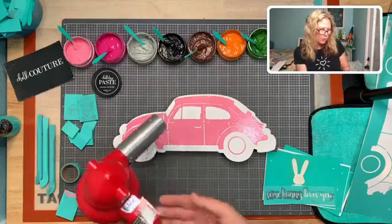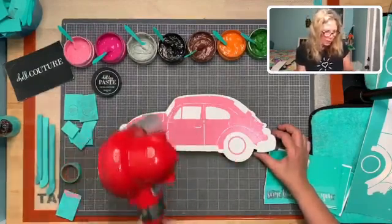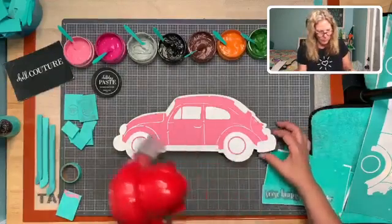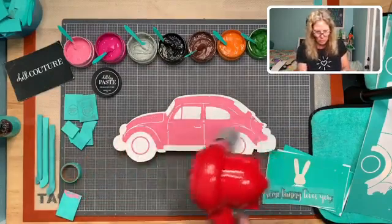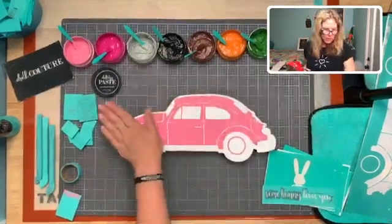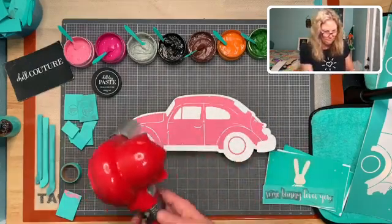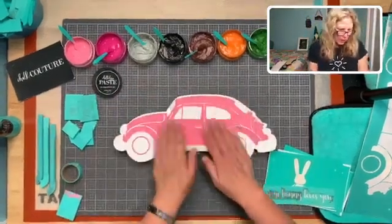I just love this. I'm going to dry it with my heat gun so that we can go on to our next step. Okay, so just keep your heat gun moving. Okay, and then you want to feel it. See if it's still a little damp. This is a big area, so it takes a little bit longer. Okay, so let's try it now. So let me just see. Okay, and it's not too hot either.